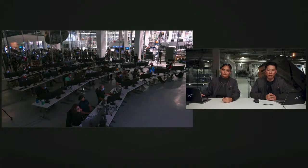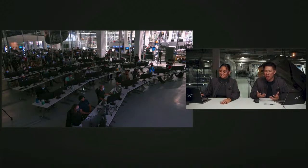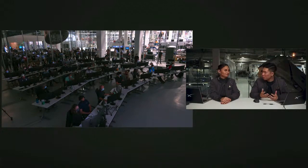So the view on your left is Mission Control in Hawthorne, SpaceX's headquarters. You can see that we've got some folks gathering. They're also very excited for Inspiration 4 to return back to Earth. And so, yeah, we're all waiting. We're actually about 20-25 minutes away from splashdown off the coast of Florida.